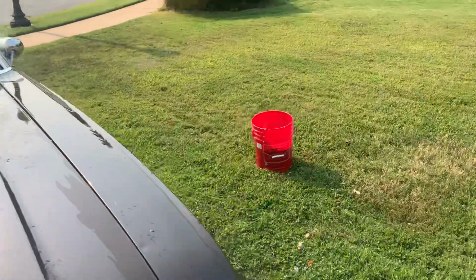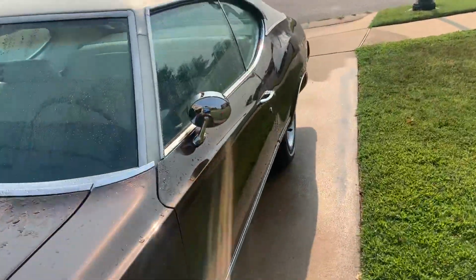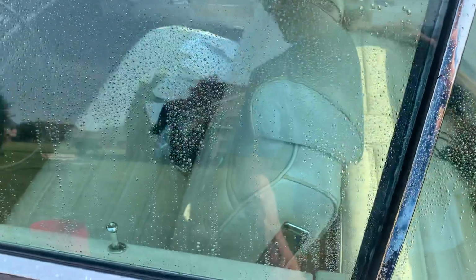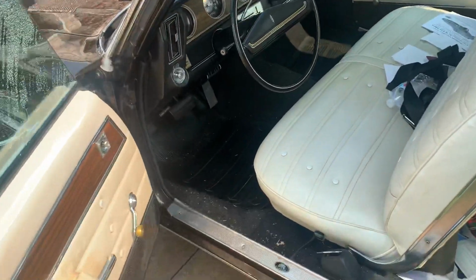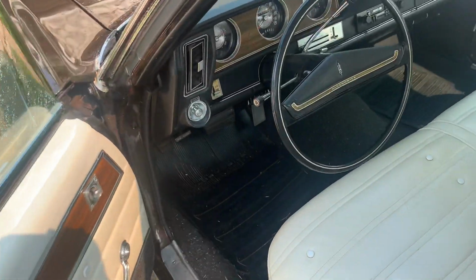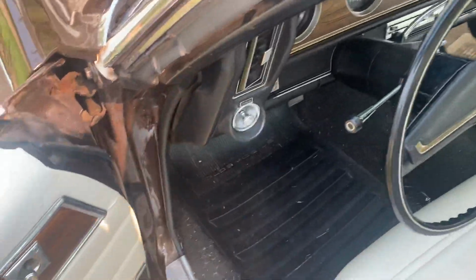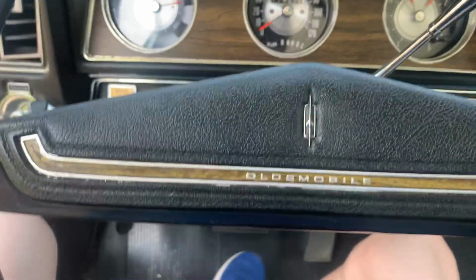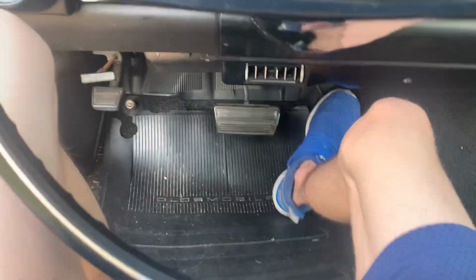So anyways, let's go on ahead and see how she does. Hopefully she's not completely out of gas, or I ain't got no gas in it. Alrighty, let's see how the old girl does. Three pumps to the floor.